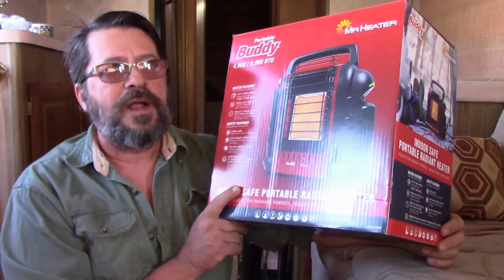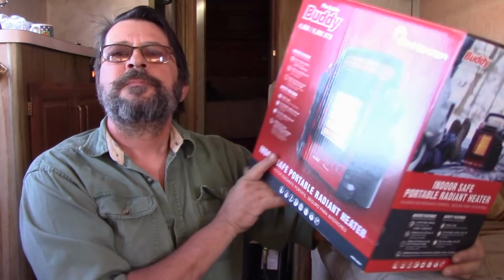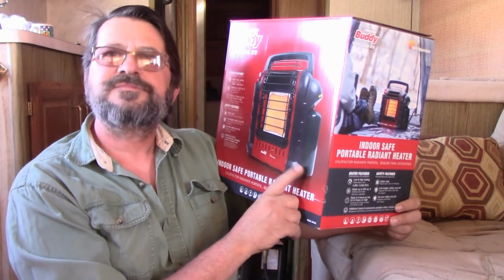And for around $60, oops, got some glare going on there. For around $60, you basically screw one of these green canisters into the side of it and turn the thing on. You're done. No installation required.